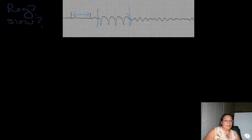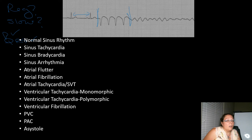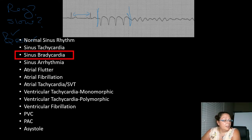Do we have P waves? Yeah, we have P waves. Do we have QRSs? Yeah, we have QRS there. So that looks like a sinus rhythm, right? Let's pull up all our answers. So I would say we have a sinus rhythm going on to start. If you said that, yes, we do have a sinus rhythm to start.